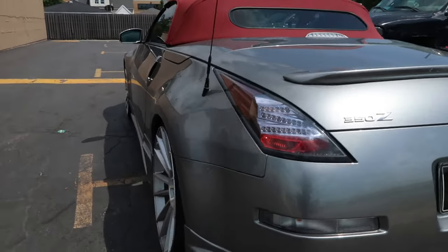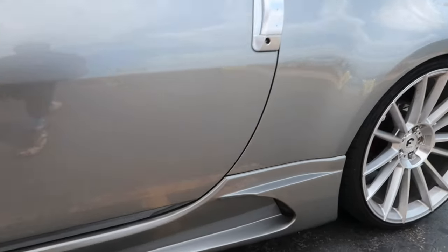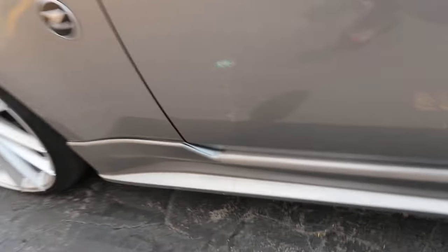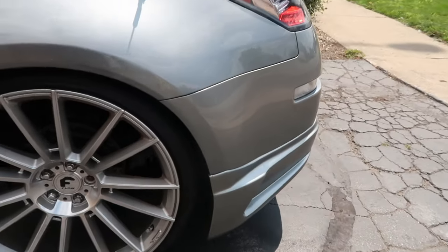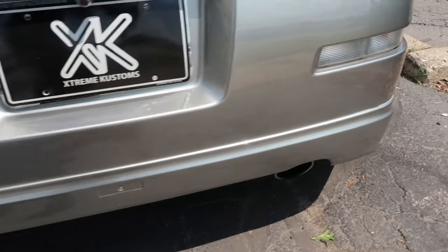Of course, I'm gonna give y'all a nice little cold start. Got the body kit on here. This thing is fully, fully, fully loaded. Now I'll show y'all the inside and all that stuff. Let me go ahead and start this thing up so I can let the top down and give y'all a nice cold start.